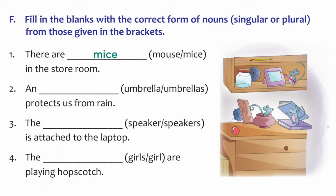There's another rule for the plural form, that is, when there is any vowel in between a word, sometimes it is replaced with another vowel, like mouse and mice. Here they remove the letters O and U and it's replaced with I.